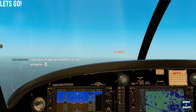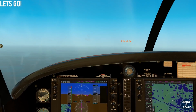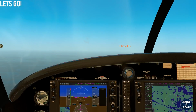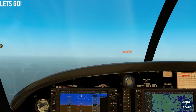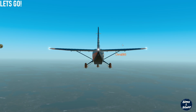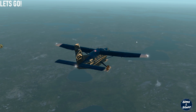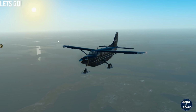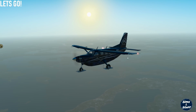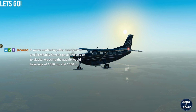You're mapping your MFDs to your autopilot. Fair play, Harry. What have we got to go? 32 miles, 12 minutes to go. You see Chris still ahead. The stock scenery, yes, actually, this isn't looking too bad. James is back there. That does look quite nice, actually. Have a picture of that.